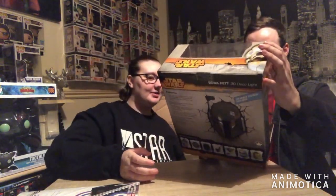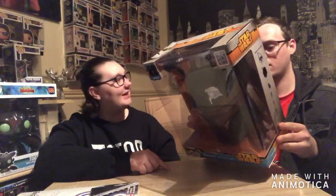Something easy to grab. I'm gonna go for this thing. What's this? Star Wars. It's a Boba Fett helmet 3D deco light. Well, this will be going. We're not really into Star Wars, are we? No. But it is pretty good.